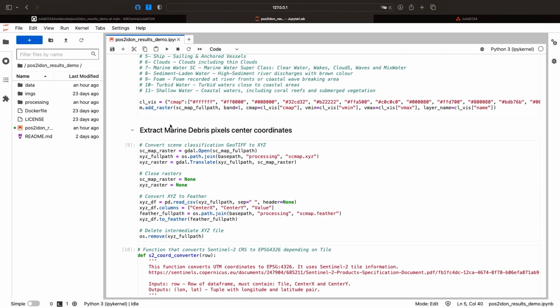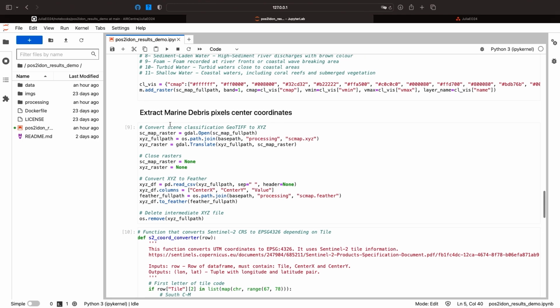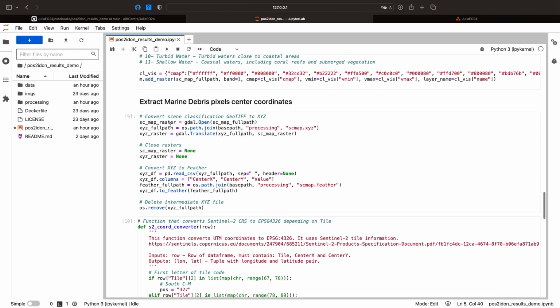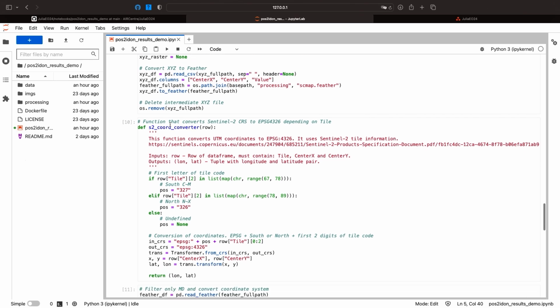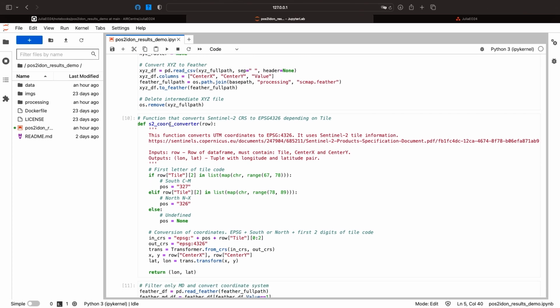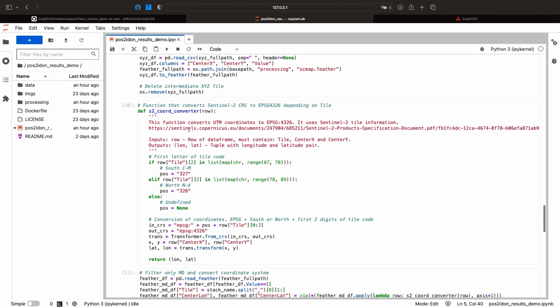To also plot some points, the pixel center coordinates, I convert the GeoTIFF to X, Y, and Z. But this is a very heavy file, so I convert it to a feather file, which is lighter. Probably there is an easier way to do this that doesn't need converting the file, saving it on the machine, and then converting it again. And here is only a function that does the CRS conversion from the Sentinel-2 to 4326.